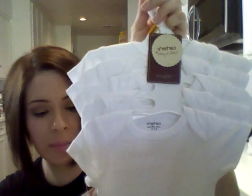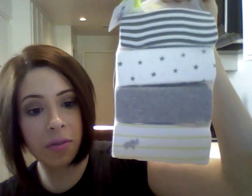Okay, so for the clothes, these are just a bunch of white Carter's onesies. They're newborn, little snaps. There's 5 of them. Like I said, my daughter lived in onesies, so I anticipate my son living in onesies too. They're just easy, and because it's so hot here, some socks, and maybe a pair of pants or some shorts, and you've got an outfit. So it works well.